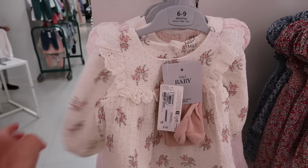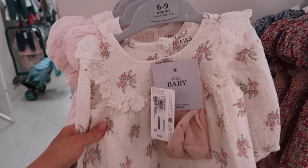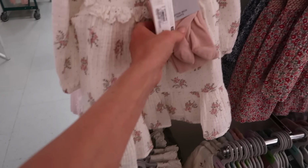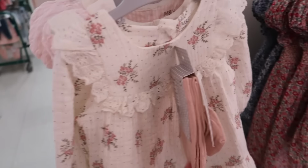But then I think in a few months' time, when she's going to be wearing it, she might need a bigger size. So I might order the 9 to 12 online, but how cute!